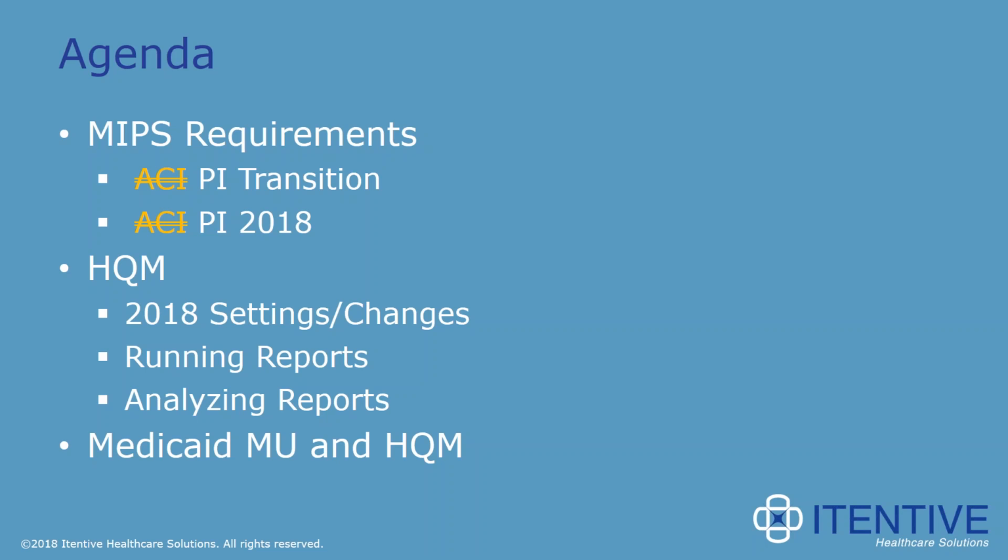But besides the name change, we also have the option to report on 2 different measure sets in this category, depending on your EHR version. This has also been another big area of confusion, and we plan to go over it in detail, not only what's required, but the new measure set changes and how it will actually affect your workflows.